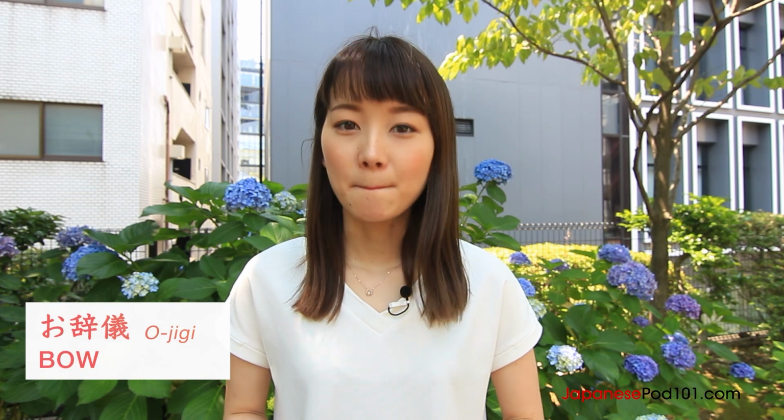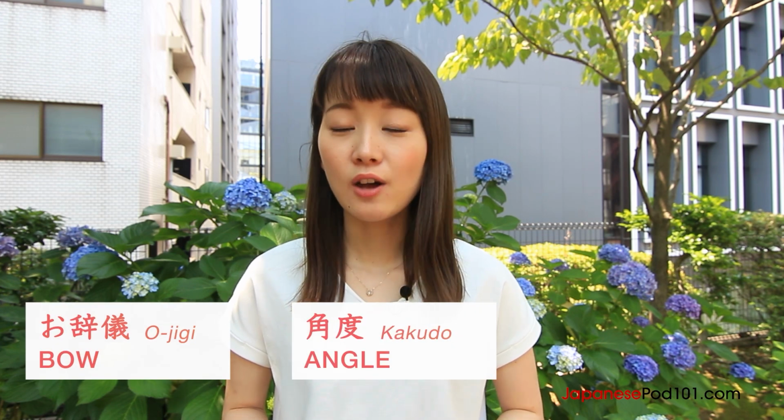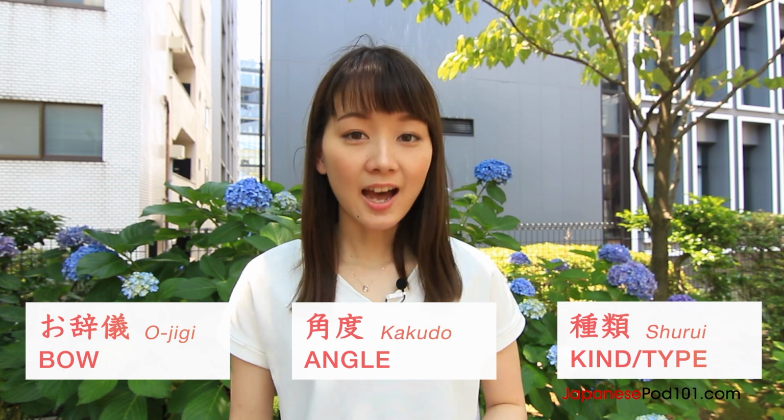Here today's keywords and phrases. お辞儀、bow。角度、angle。種類、kind, type. Now you know the proper timing to bow like we do in Japan.